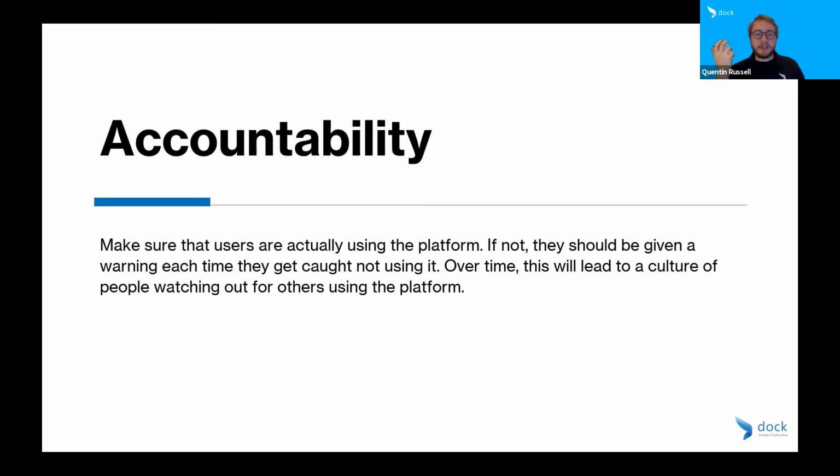And that doesn't fly. And it sucks. I will be the first to say that it sucks to have to get on people like that. No one wants to be the fun police. No one wants to be the cop that rains on everyone's parade. But at the end of the day, someone has to hold people accountable for using the system, because it can be a considerable investment for your organization.